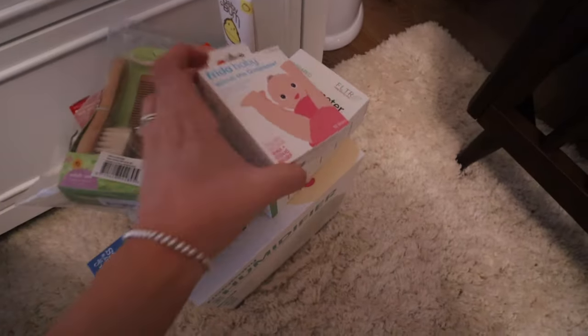Heard those are good. Got some boogie wipes. These are like baby safety swabs. So like, what are these called? Normally, like ear swab thingy. What the freak? A Q-tip. They're called a Q-tip, but for babies, so they're like safer.